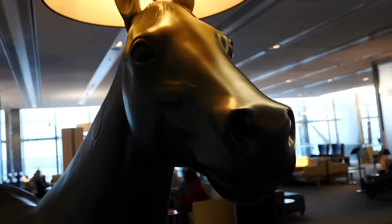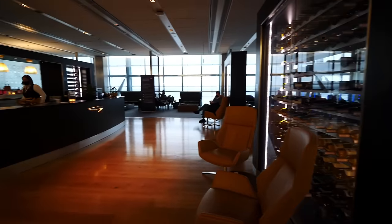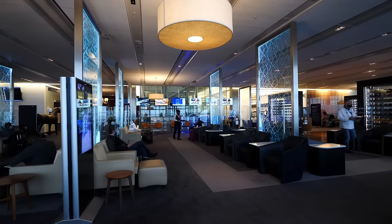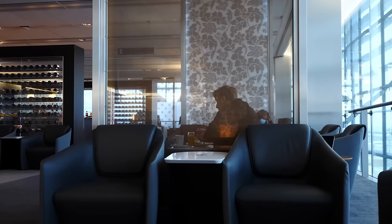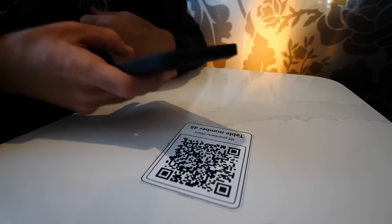Because of COVID, the lounge I usually go to, which is on the third floor, is closed. This is actually the better lounge, but obviously very few people here. Nicely spread out, you have different sections, you have some glass walls, you have dividers. Over here they have the bar, which obviously you can't get alcohol. And over here to the right, we have the tarmac, all the planes right there, and this is what you do with a long layover. You just relax, try and enjoy yourself, try to do some work.